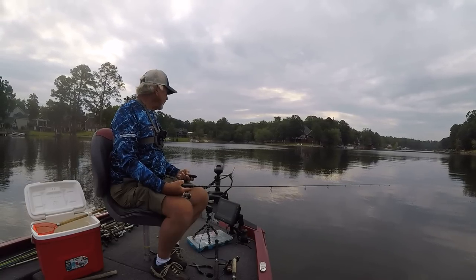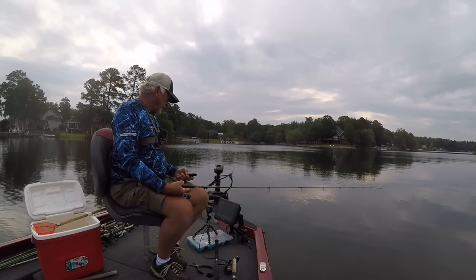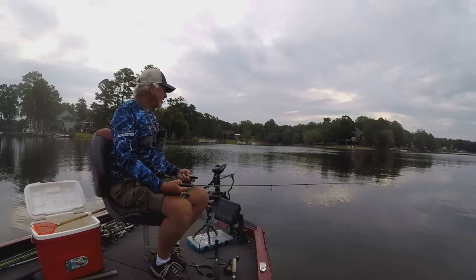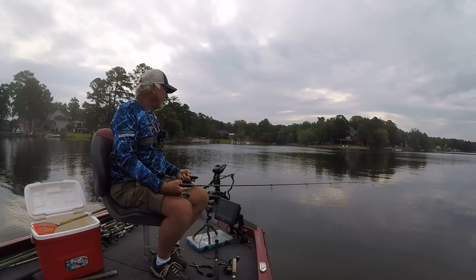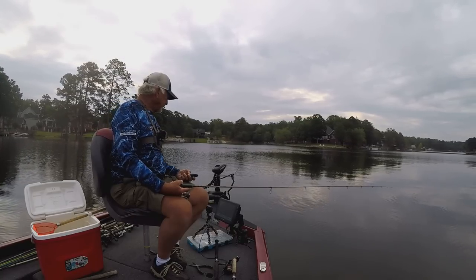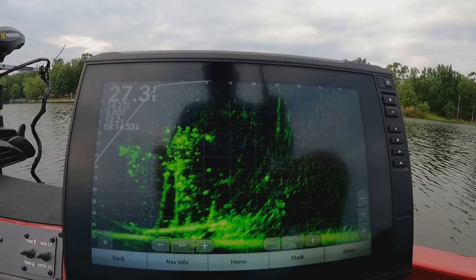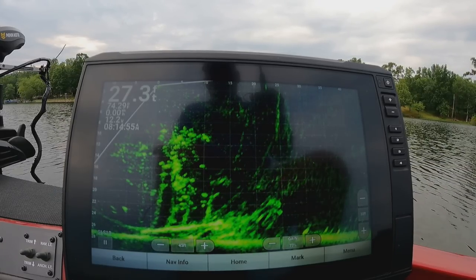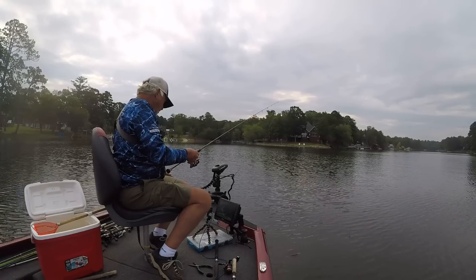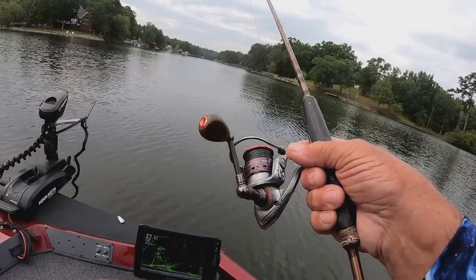We'll work all the way back. We caught some perch and some crappie back in the back of that cove yesterday. They might be back there early this morning, feeding. Just don't know till you try. Another little brush right here in front of us. I'm playing with it.